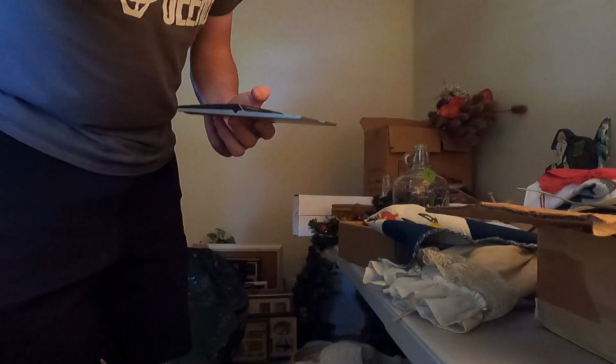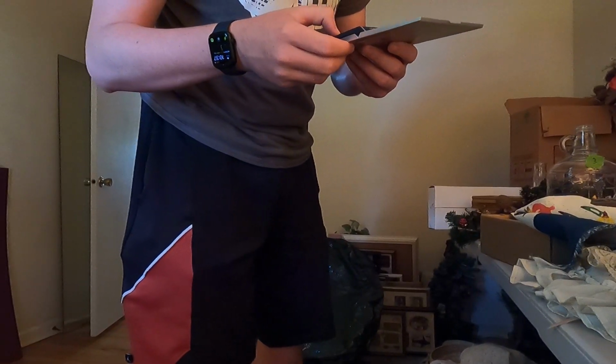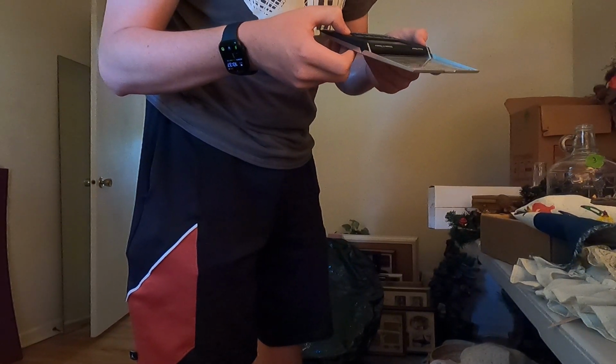If you ever come across these Franklin electronic dictionaries, be sure to look them up. Yes, even though we have smartphones in our pockets, there are some that still use these. They're very helpful. This one did not have batteries, so I could not test it, but it was very clean. It was well taken care of.